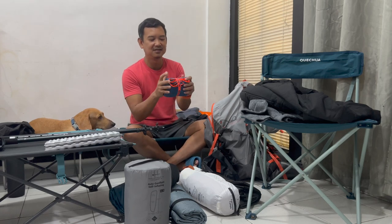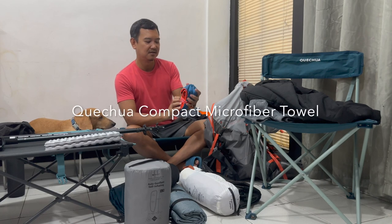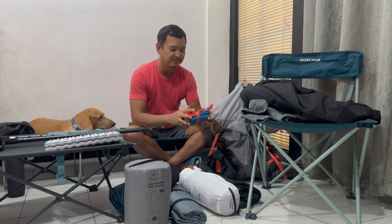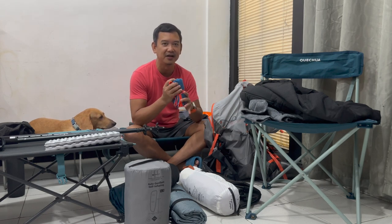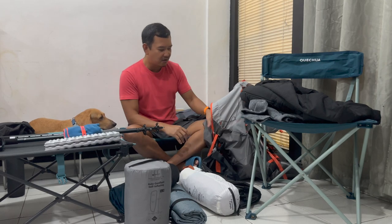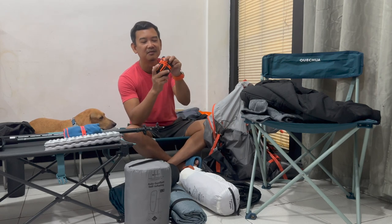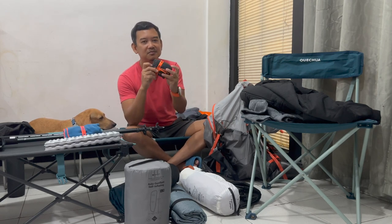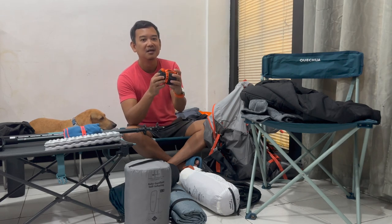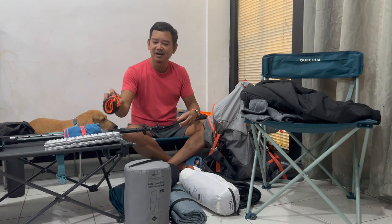This is a microfiber towel. This is, I think, the large size. Normally ito yung ginagamit ko when I go camping. Pero you can use a more compact one. You can use this one. Bumili ako nito kung you go trekking or hiking, so mas maliit siya. This is actually medium size only, so you have an option, no?